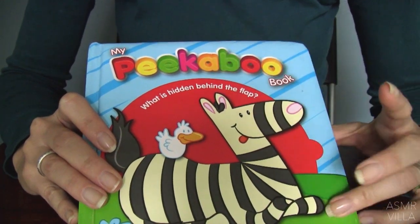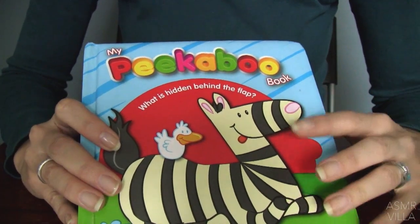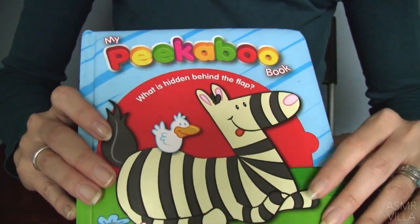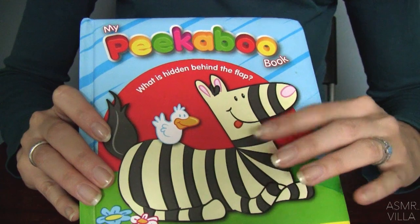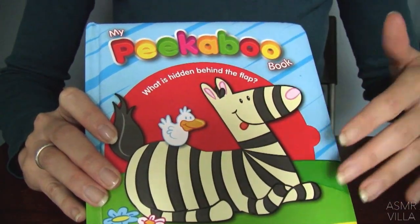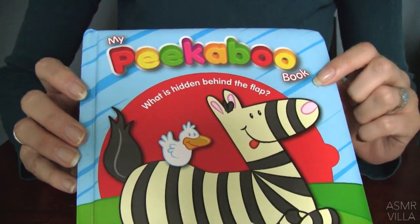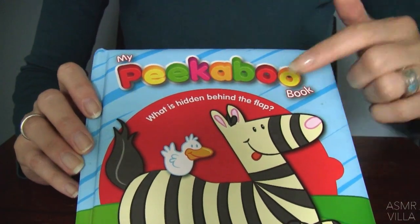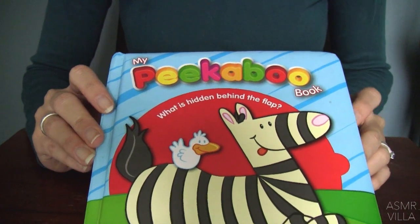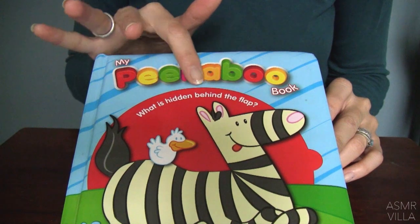So honestly, I know it would be relaxing for kids because they're kids books, but probably relaxing for adults too. So these are like little baby books for toddlers, touch and feel books, so there's good sounds. This particular book is called Peekaboo. Children are really into peekaboo at that age. It says, "What is hidden behind the flap?"